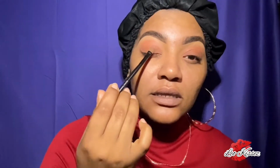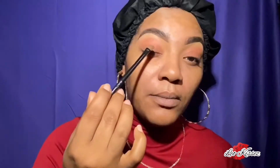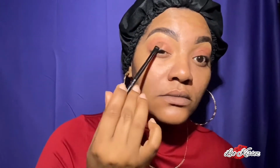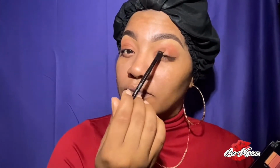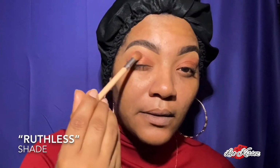COMMOTION is a shimmer eyeshadow, and I'm not going to do a cut crease look. This is more of a blended eyeshadow look, so I thought this would be very, very pretty on my lid. And let me tell y'all, I was shook. I think I'm talking over the part, but I had a little part I was going to just let y'all see my raw reaction. I was like, okay, for real? So my camera's not giving it any justice, but that shimmer, y'all, you will be impressed. I was. So now going in with Ruthless.